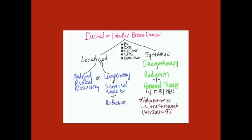Initially, we're going to do the biopsy. We have to do all the things that help us work up whether or not this has metastasized. That's going to include chest X-ray, looking at the lungs, CT of the liver and liver function tests, looking for metastasis to the liver, and then bone scan, looking for metastasis to the bone. If it's localized, what we mean is that it's not moved anywhere outside the breast, including the lymph nodes.